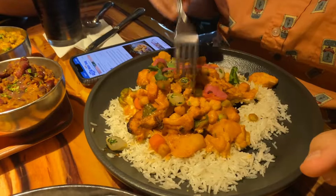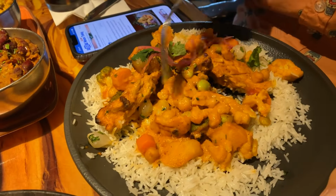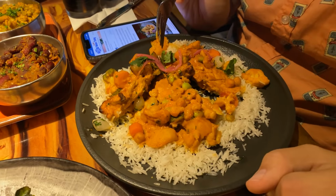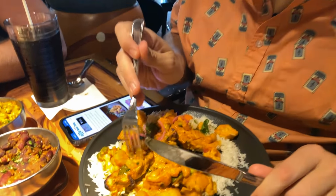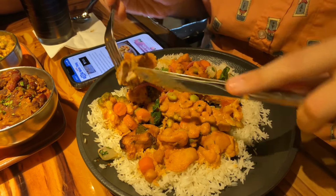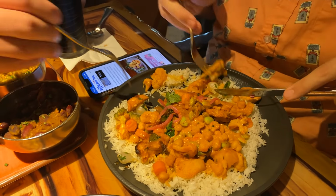Let's get a look at the vegetables because the chicken's kind of buried. There's your pearl onions. You see some cauliflower. Your pickled onion. Carrots. The chicken looks great because it reminds me of the butter chicken. The menu description is very vague, so I didn't know if it was just going to be grilled chicken thrown on top or what it was going to be. At least the cut of it is similar to the butter chicken. I'm going to try a little piece too.